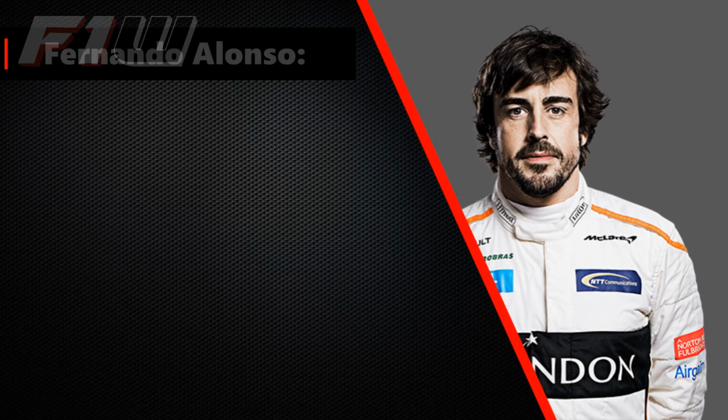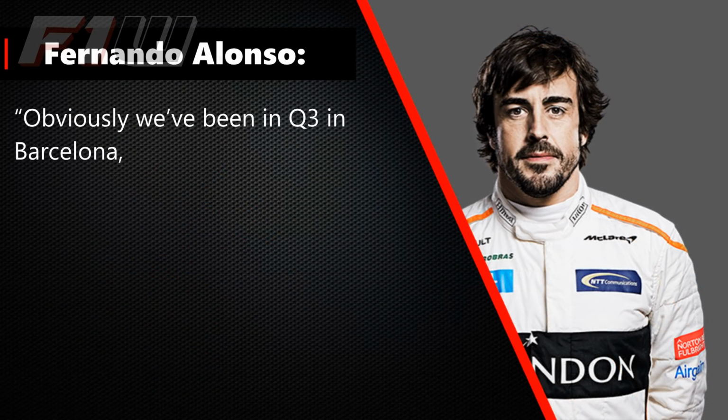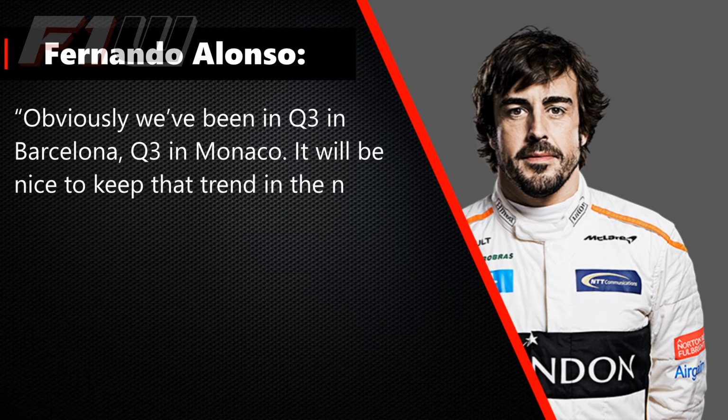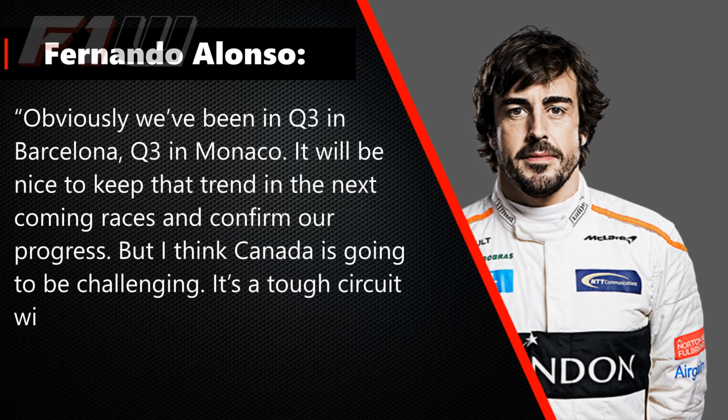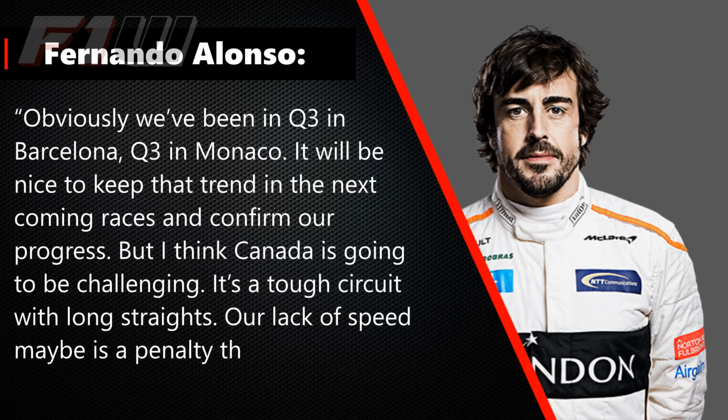Fernando Alonso stated, "Obviously we've been in Q3 in Barcelona and Q3 in Monaco. It will be nice to keep that trend in the next coming races and confirm our progress, but I think Canada is going to be challenging. It's a tough circuit with long straights. Our lack of speed, maybe, is a penalty there. It will be a good test for us."